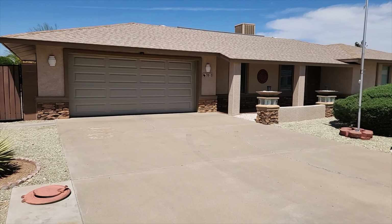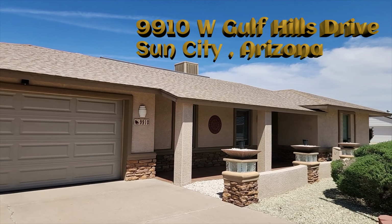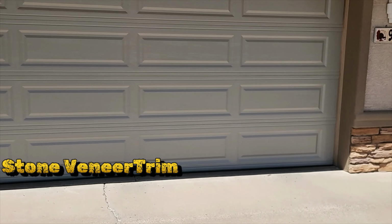So today we're at 9910 West Gulf Hills Drive here in Sun City, Arizona. If you look at the outside styling of this home, it's actually more updated than many of the homes you'll find here in Sun City. People have really taken care of this, really made it their own, and the interior is even better. One of the best parts of this is going to be the patio that we're going to look at in just a minute.